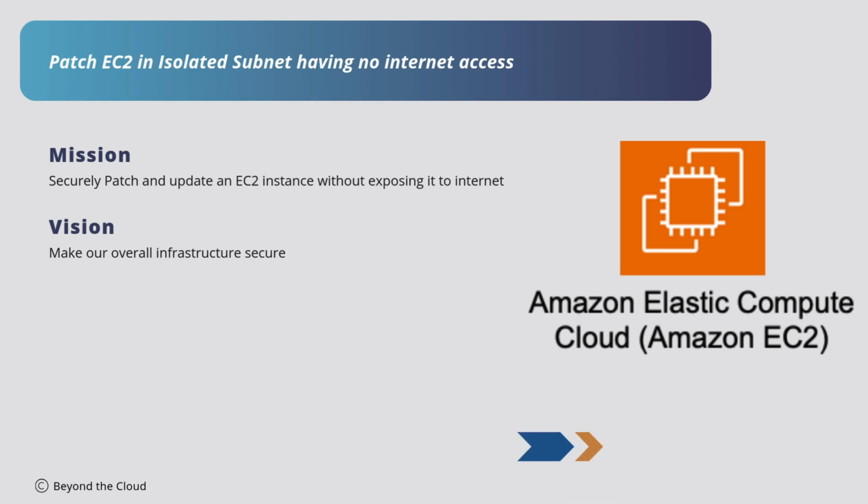But there is a problem. How can we make updates to those servers, or how can we patch those servers, because there is no internet connection? So our mission today is to patch the servers or EC2 instances which don't have internet access at all. And the vision is overall application and infrastructure security. Our infrastructure will be more secure if we do it in this way.